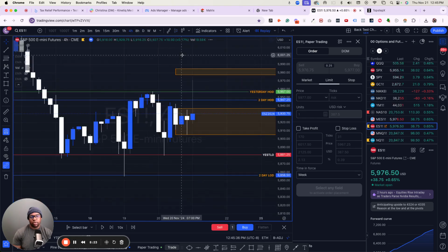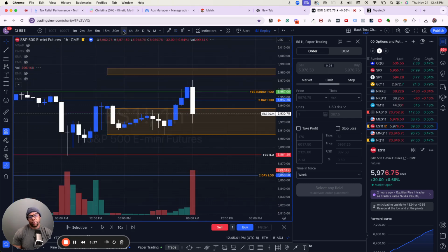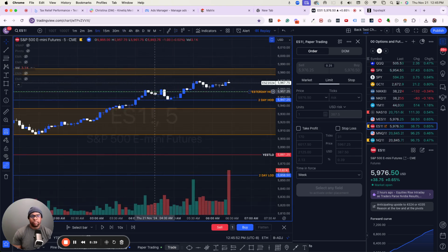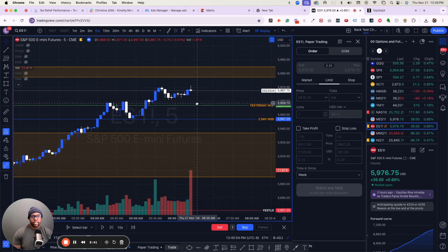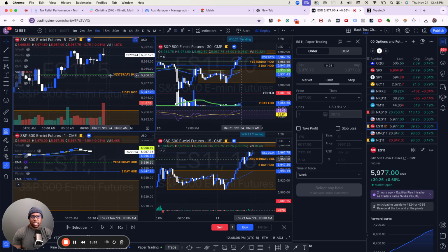I then go to my 4-hour, which looks very similar today. And then I go to an hour. If you were looking at the hour this morning, you would have seen that everything was really, really tight up here. So if I go back, this is what it looks like. This is the top of liquidity. And there's two things. We can either push up, retest, and then go up, or we can push down and break through.